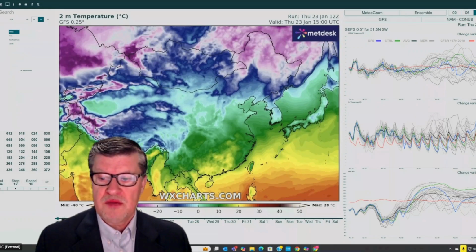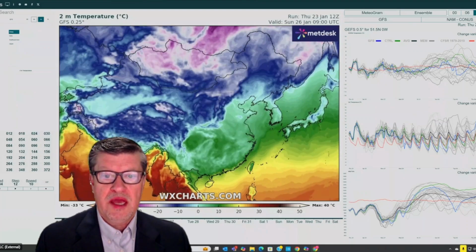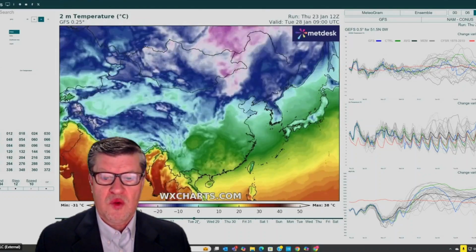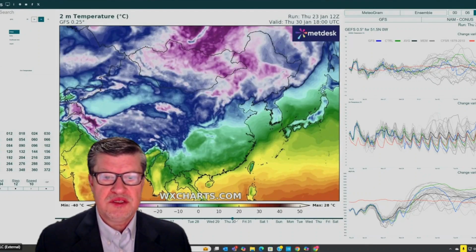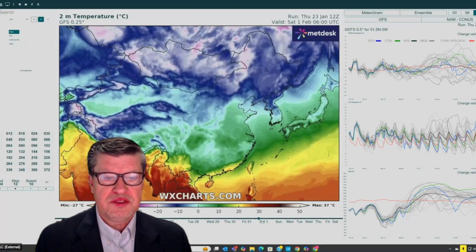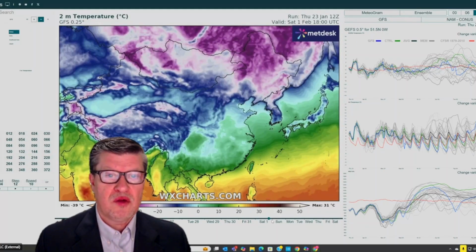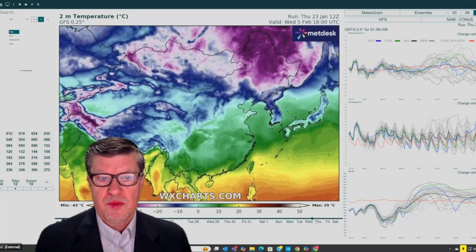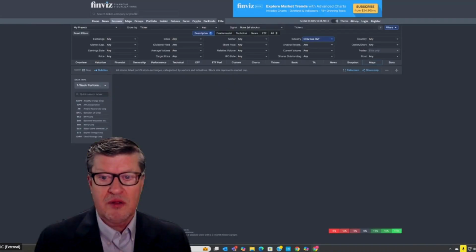Let's take a look at Asia. Asia has got some colder air trying to make it down into the eastern provinces of China. As you can see, coming into about the 26th, 27th, and 28th, there is some cooler air south of Beijing in those eastern Chinese provinces. As you can see across the Koreas, it is quite cold in North Korea and parts of South Korea as that cold Arctic air dips south out of Mongolia. Japan, according to recent reports, has got some record snow. So if you're a skier, that's one place to take a look.